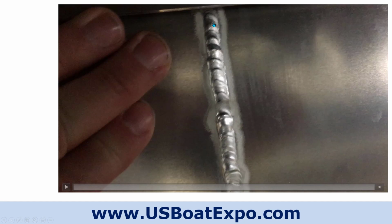You want that just to be nice, consistent stream all the way down. But again, because most boats are very much handmade in every aspect, there's only a handful of manufacturers that have robotics to do some of the welding, specifically on the tubes. This is something that you definitely want to check, because every pontoon is going to be different. So just go through it and check.